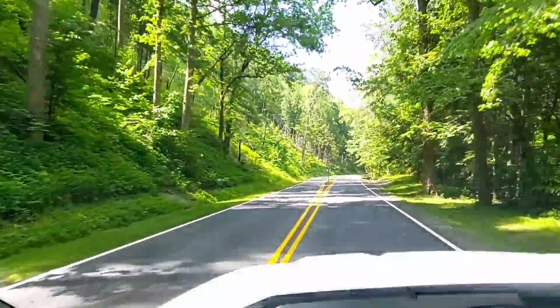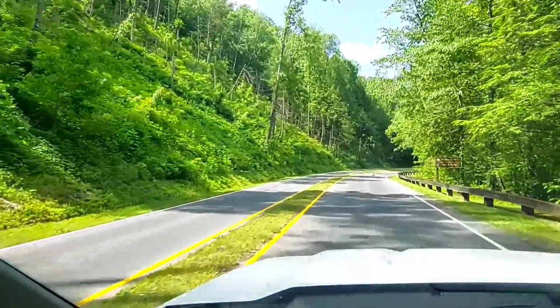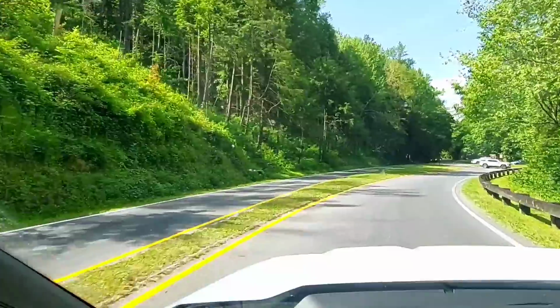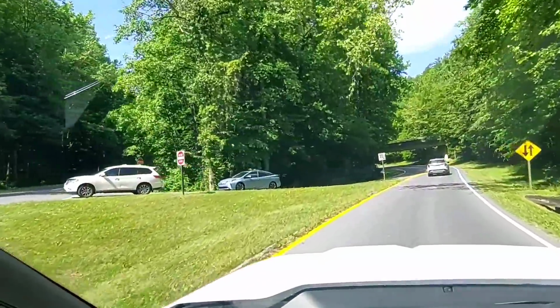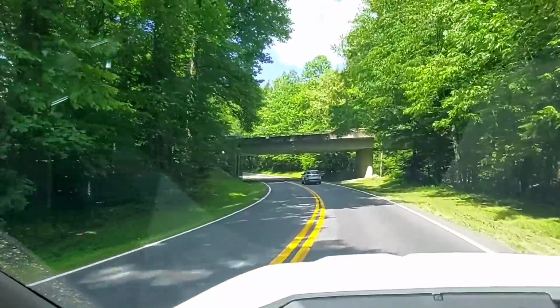Okay. Now this way will take you to the bypass. The visitor center is just up ahead. Pigeon Forge is, if you bear left. Now if you bear right here, this takes you to the visitor center. And I suggest you go here. It's the Sugarlands Visitor Center.